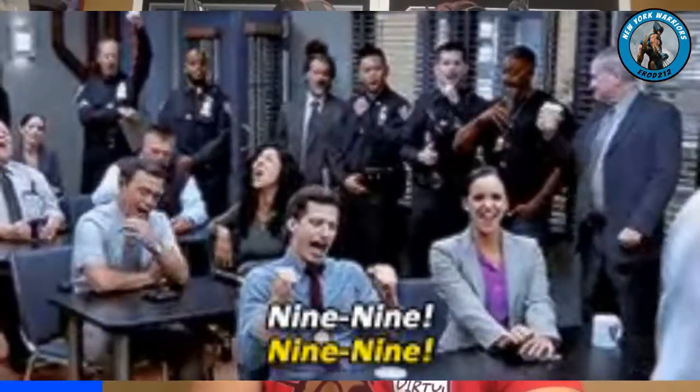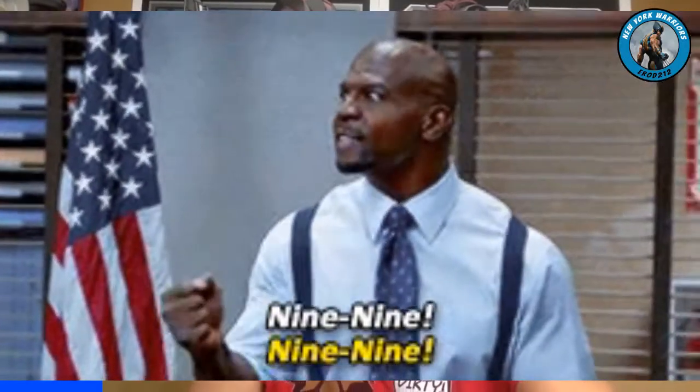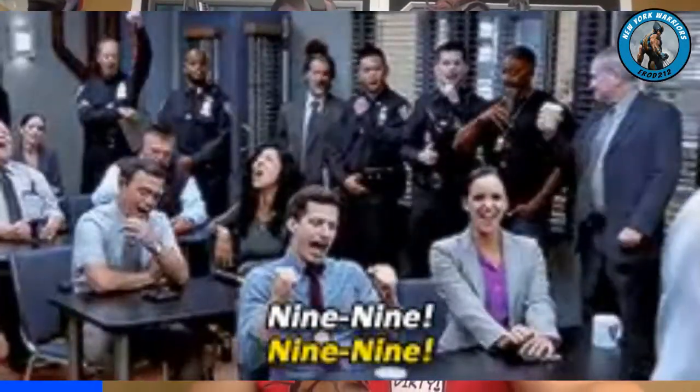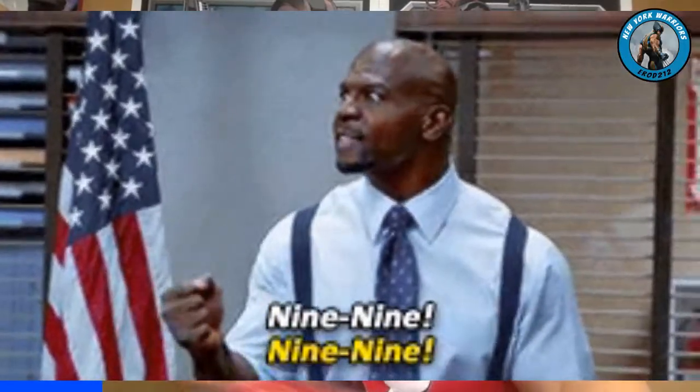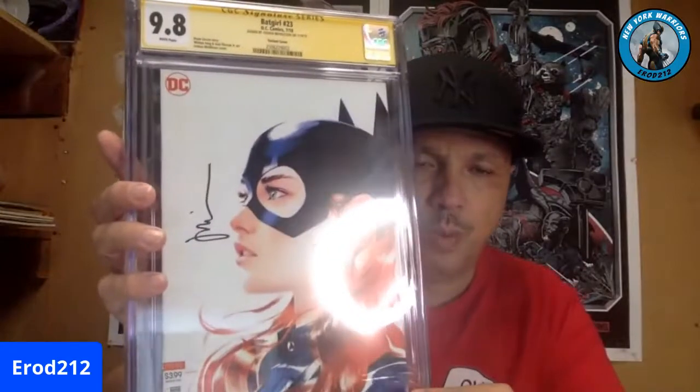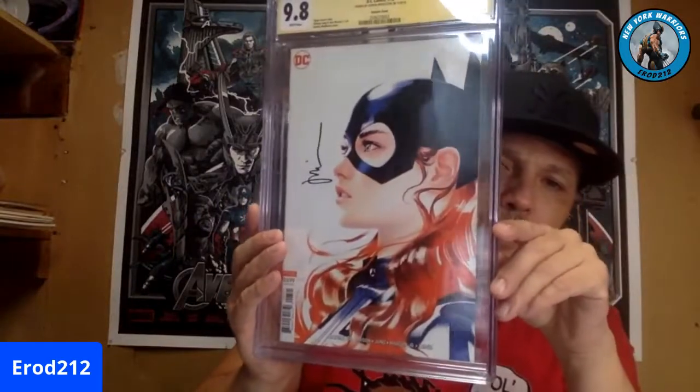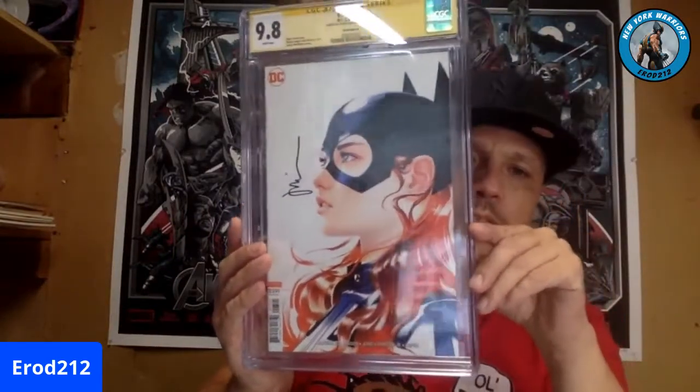Number 9. This is another book that will, you know what? Being honest, most of these books will all be PCs. But this book is another shout-out book, and that's Batgirl #23. That's that fantastic artwork right there by Joshua Middleton.